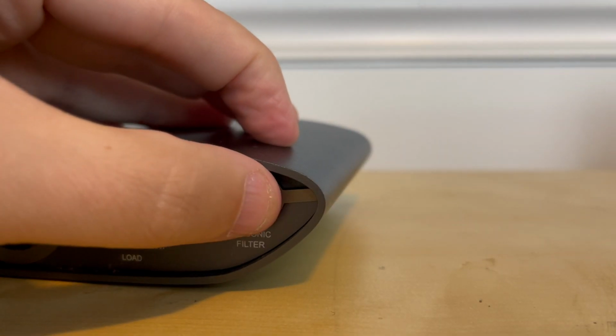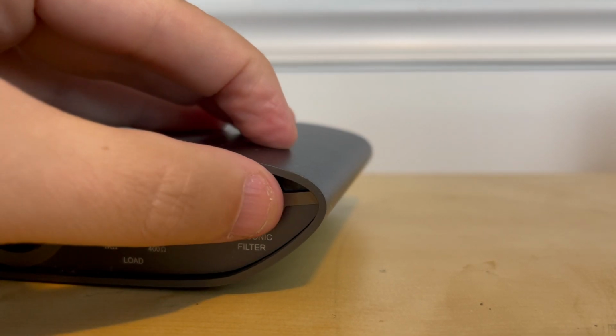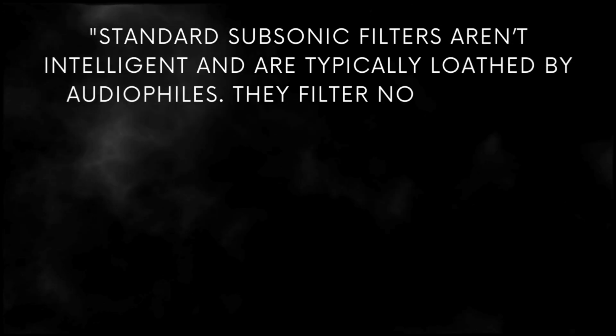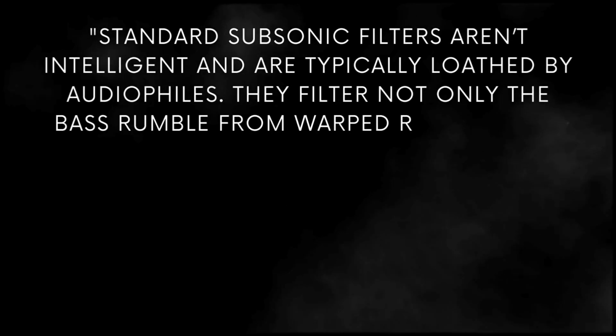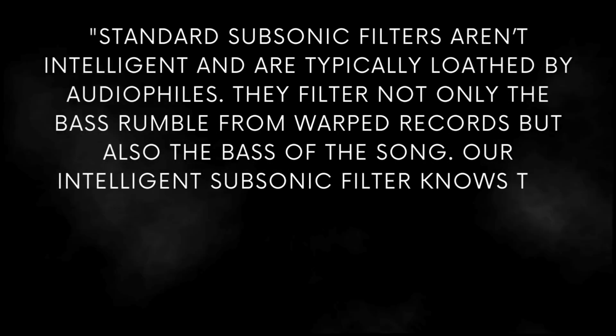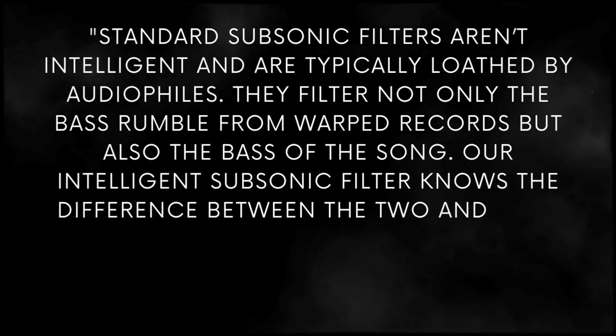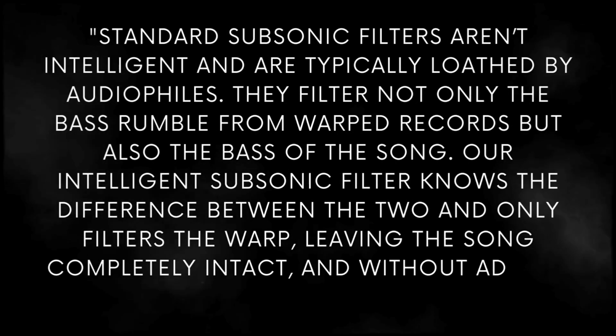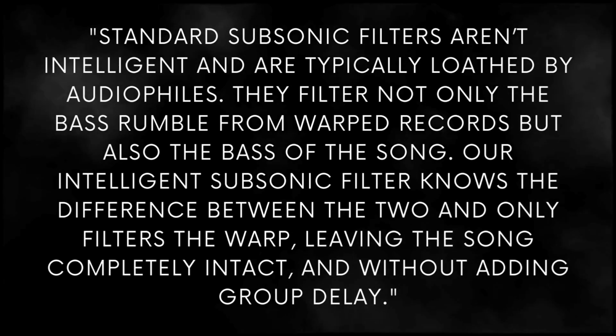So let's talk about the Subsonic Filter button. According to iFi, standard subsonic filters aren't intelligent and are typically loathed by audiophiles. They filter not only the bass rumble from warped records, but also the bass of the song. Our intelligent subsonic filter knows the difference between the two and only filters the warp, leaving the song completely intact and without adding group delay.